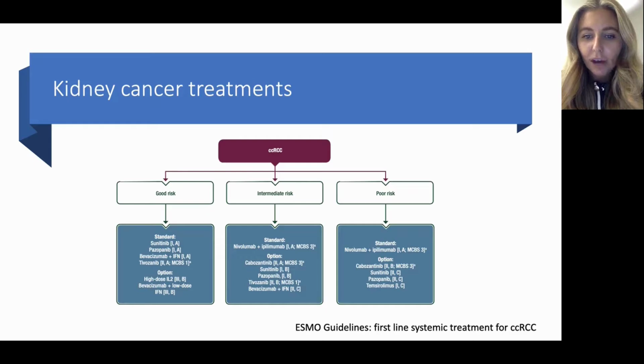These are the ESMO guidelines, which are the European guidelines. You don't need to know these. If you come to your appointment, we'll talk through these with you, but we basically grade the kidney cancer according to risk, so good, intermediate, or poor risk, and this is usually based on blood test results. You can see that demonstrated here, but the treatments are different for good versus intermediate and poor risk.